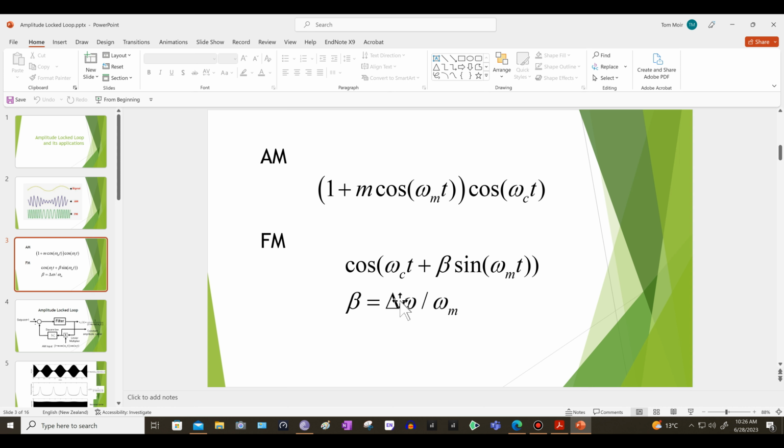FM uses more bandwidth. This delta omega is huge. AM's usually about 5 kilohertz, depending on the country maybe 10 kilohertz, high quality, wider bandwidth. Here it's 75 kilohertz. Because of that, Edwin Armstrong, who was the inventor, he had a lot of trouble really getting people interested. But eventually Motorola became interested, but I think there was a bit of a fight between him and Motorola, but that's for the history books.